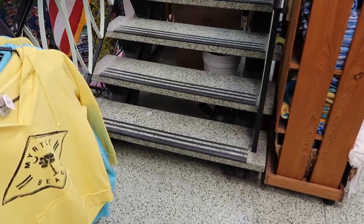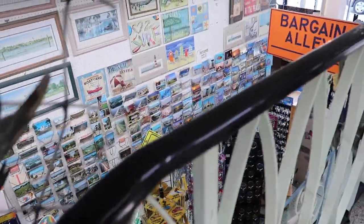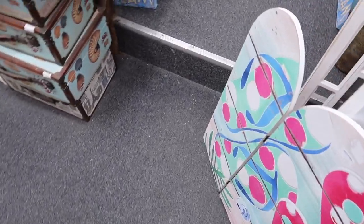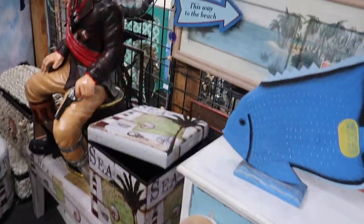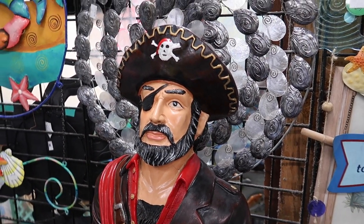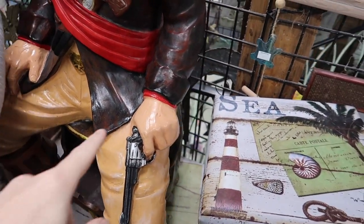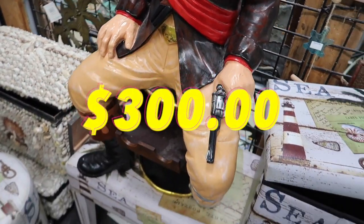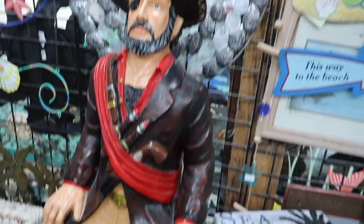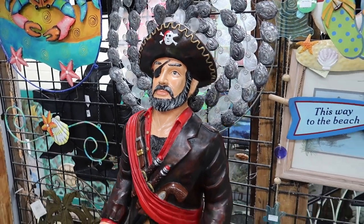More stairs. Oof. Hey, there's the postcards over there. Remember those? Okay, up the stairs. Over here, up another stair. Hey, it's another pirate. So we got Pete, we got Harry, Joe the pirate. Okay, he automatically wins because he's got both hands. $300. And holds wine bottles and has both hands. This guy is a total package, and he's only $300.